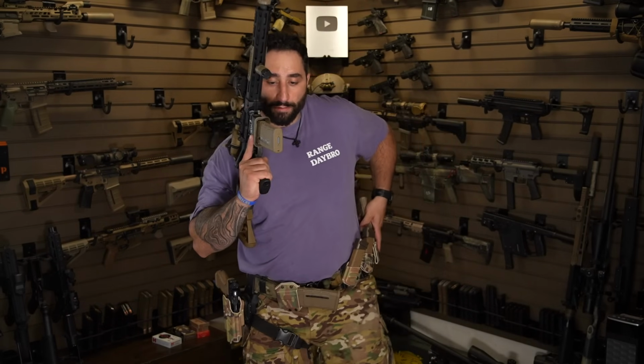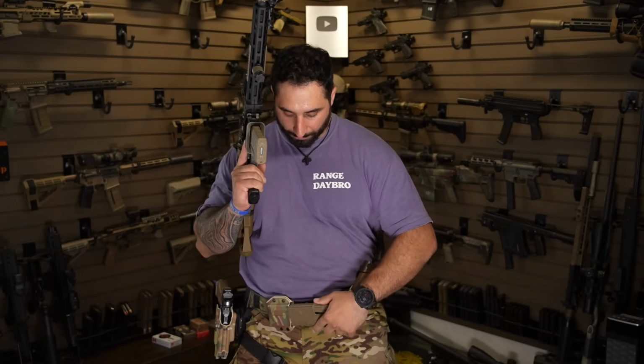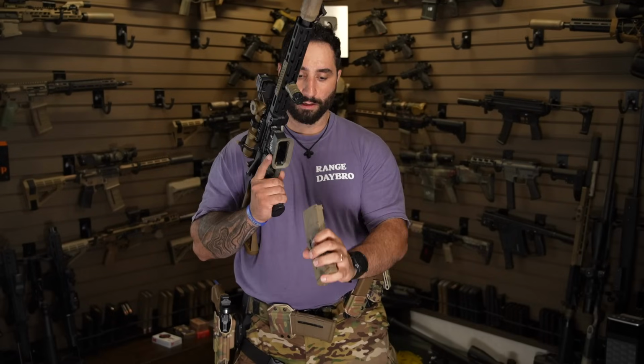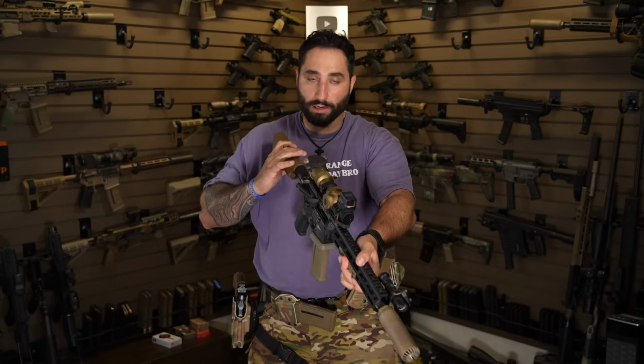So we have 2 empty mags. Confirm, empty, empty, empty. Gun is empty, okay? So we're in our firing schedule, right? We're at the range, whatever, we're dry firing, whatever we're doing.